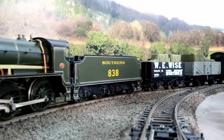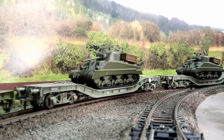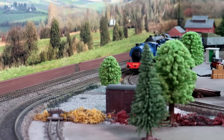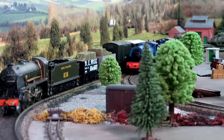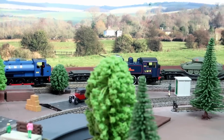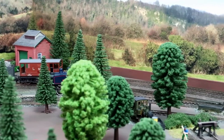Hauled by this lovely S15, a large consignment of tanks and War Department stores arrives for sorting. The military have allocated two of their own locos for the job, in the shape of a J94 and S100 class. The train must be split and shunted into the loading bay, then the tanks can be unloaded and placed in position, ready for final checks.